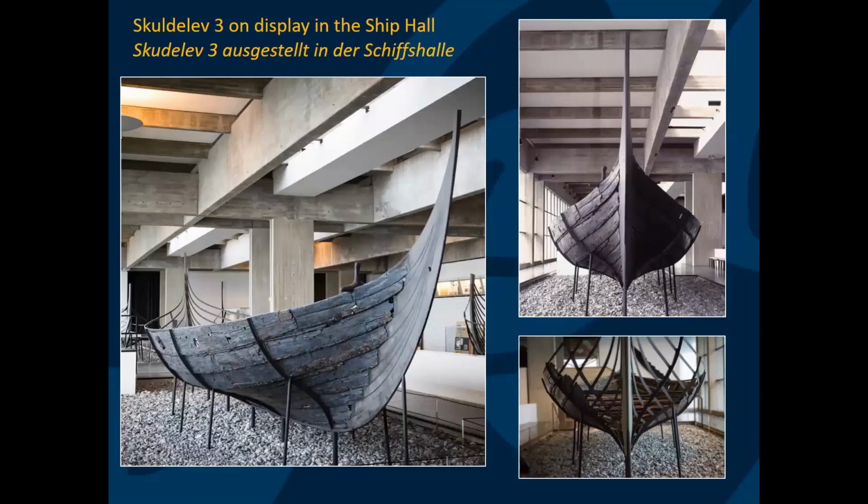And this is the ship that I'm going to talk about today, Skudelev 3. It was the best preserved of the 5 ships. Around 75% of the ship survives. You can probably just about make out here, in this image, that we're missing the aft, the rear section of the ship.